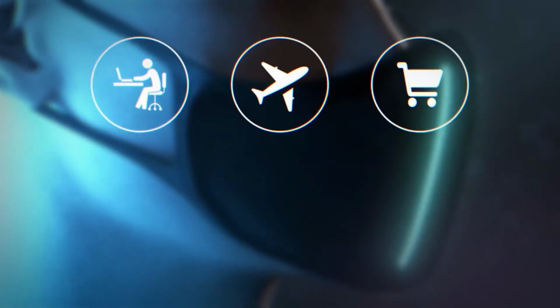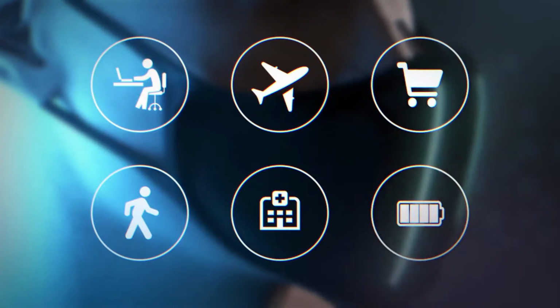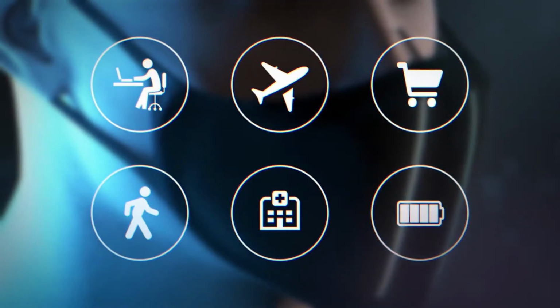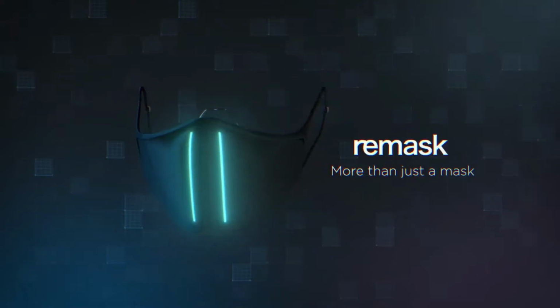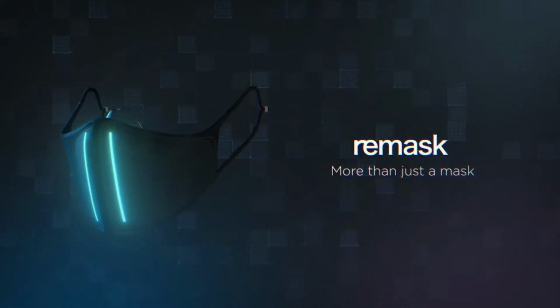REMASK is an excellent companion everywhere, at work, on the road, in the store, during a walk, and even in the hospital. A powerful yet compact rechargeable battery guarantees up to 12 hours of operation. REMASK is a true game changer. Protect your future without limiting yourself in the present. With REMASK, this is now possible.